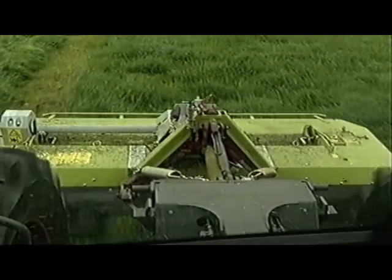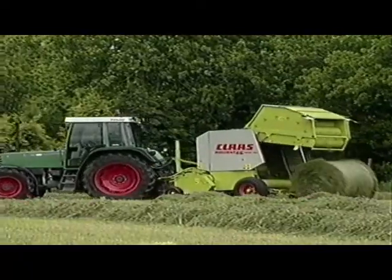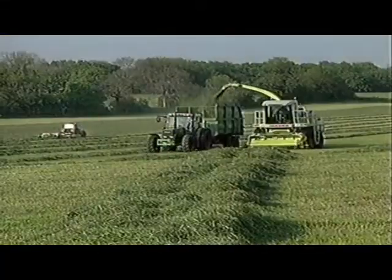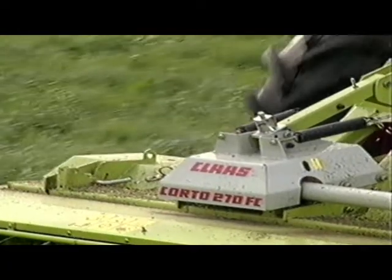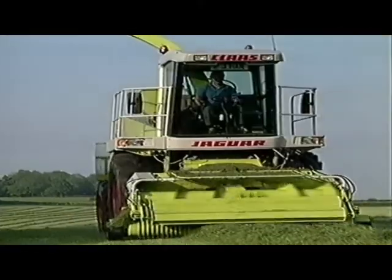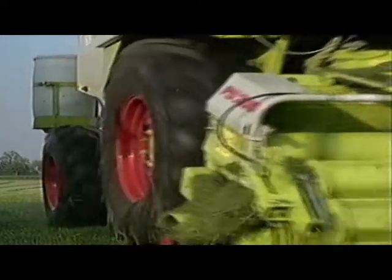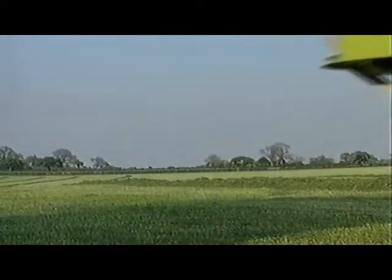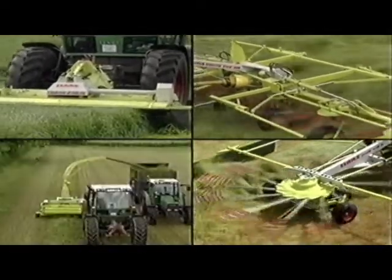Whatever system you choose, Claas has the machinery that is affordable, dependable, and designed to complement each other in terms of operation and output, whatever the size of your farm. It's the widest range available from a single manufacturer, from a 5-foot 6-inch mower to a 500 horsepower forager. Well over 40 machines in all, so we're going to look at just a few that'll suit either system. Corto mowers with or without conditioners, Volto tedders, liner swathers, and Jaguar foragers.